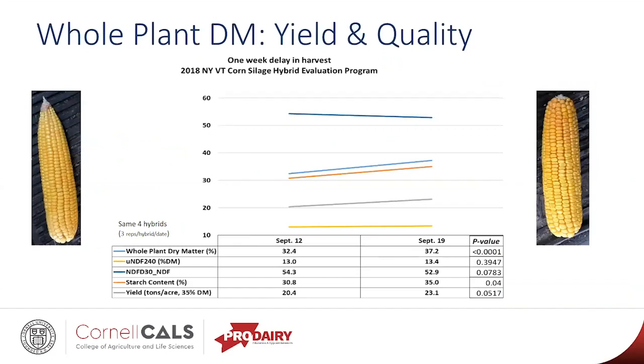We had the opportunity to look at this a couple years ago with our Vermont study, where we had 4 hybrids planted on the exact same day and then harvested 1 week apart. Our 2 harvest dates on these 4 hybrids were September 12th and September 19th, and it was a good week of drying weather. We often talk about getting a half to 1 point a day dry down if we have good drying weather. Here in 7 days, we got just shy of 5 points of dry down, so that was a pretty good week of drying.